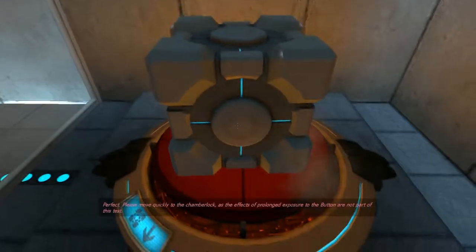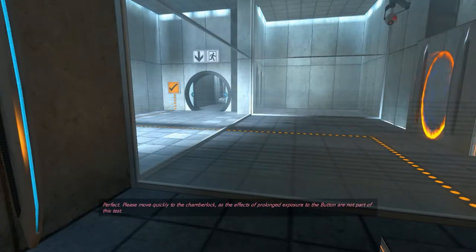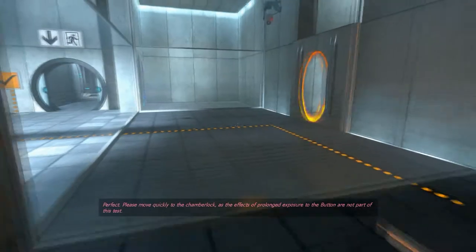That didn't work. Never mind. Perfect. Please move quickly to the chamber lock, as the effects of prolonged exposure to the button are not part of this test.